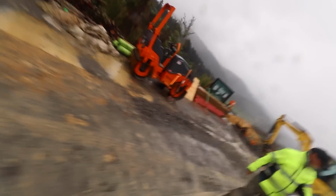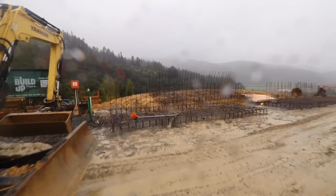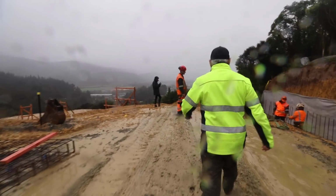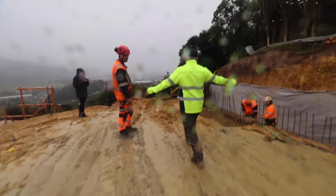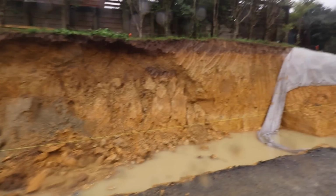Tell me what's going on and I'll figure it out. You back as far as it can. It'll shoot. The rest of it will roll into position. And I'll be there with the digger. Concrete truck here. Hey man, how you doing? Thanks for coming out in the rain. No worries. Really appreciate it.